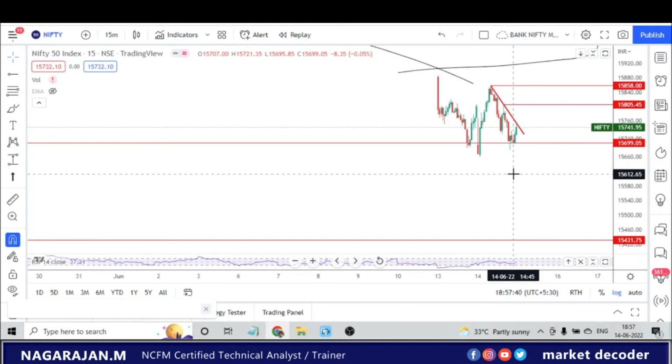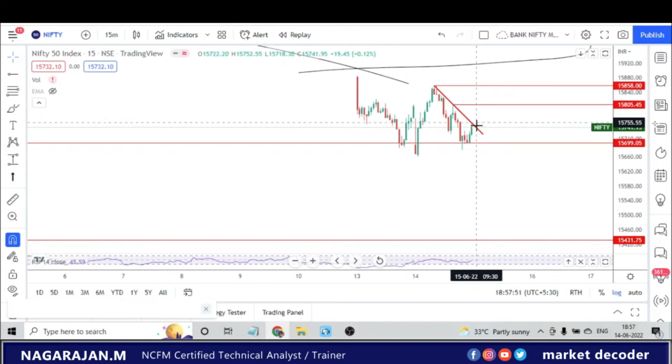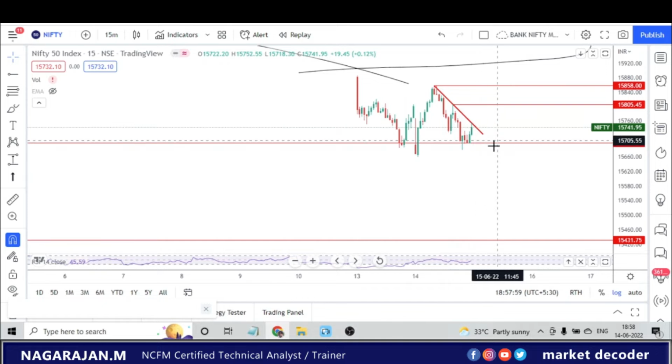So 16,555 and 15,490 will be the next targets. If you are getting an opportunity, you can just go for call options above this level, where we can get 100 points in Nifty. And if there is a gap down opening and breaking these levels, we can go for put options and we can get some good points in Nifty.